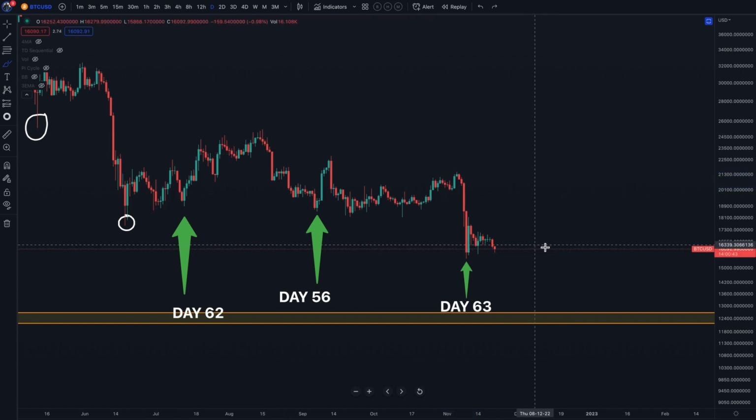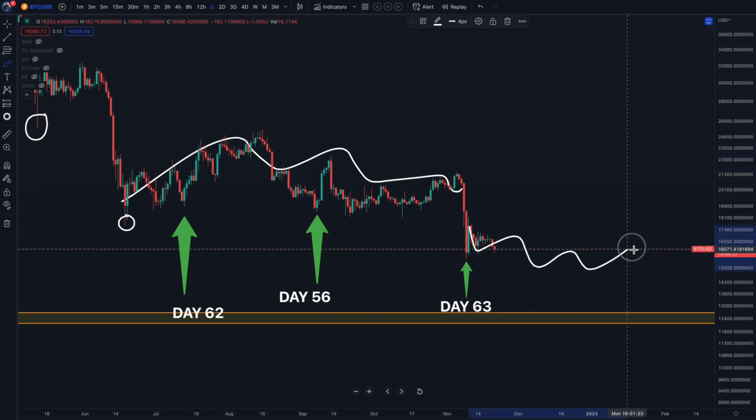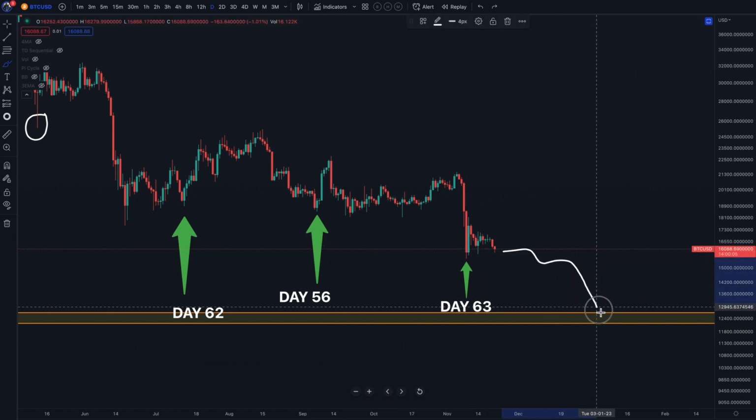So the question now is that we need to build another base. Having built it up here, we now need to build another base over here before we can really get out of this bear market trend, to end this bear market since 2021. And the question on everybody's lips is, are we going to make another low down to the $12,000 mark, or are we going to sustain this new low that we've just had at 15.5?